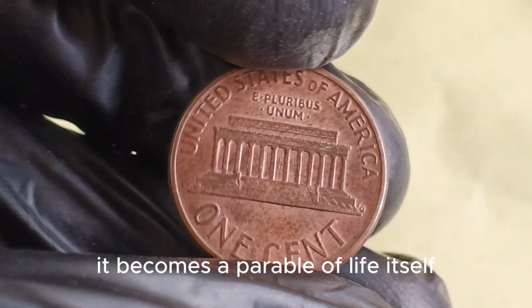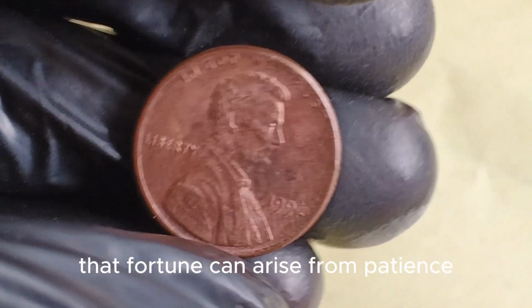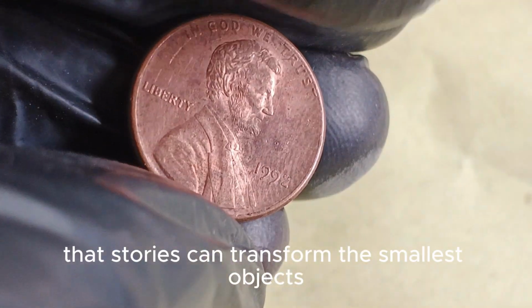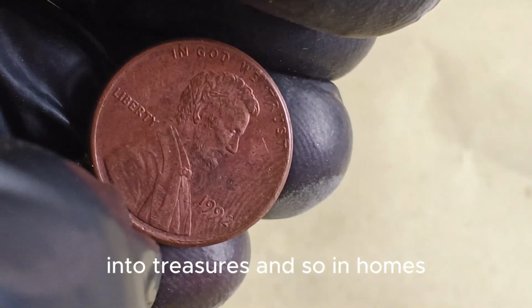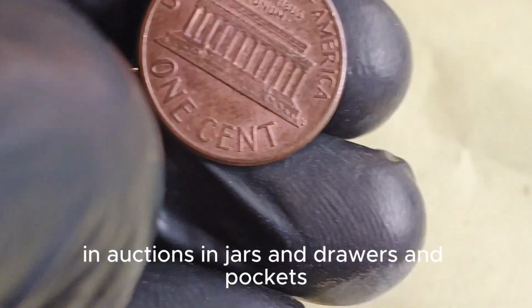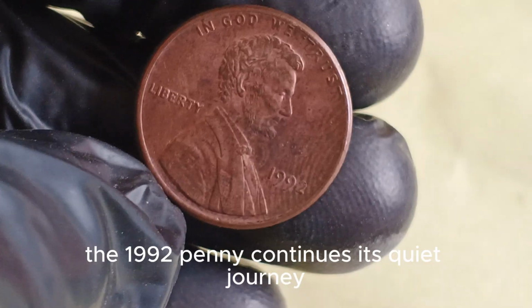It becomes a parable of life itself, that greatness can hide in the overlooked, that fortune can arise from patience, that stories can transform the smallest objects into treasures. And so, in homes, in shops, in shows, in auctions, in jars and drawers and pockets, the 1992 penny continues its quiet journey.